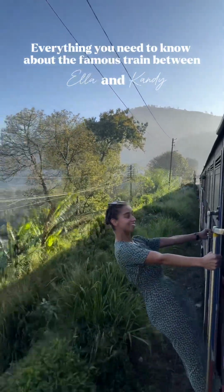Here's everything you need to know about the train between Ella and Kandy in Sri Lanka. We wanted to make sure that we had reserved seats because it is a long journey, it takes about 7 hours, so we bought tickets online at this address here.